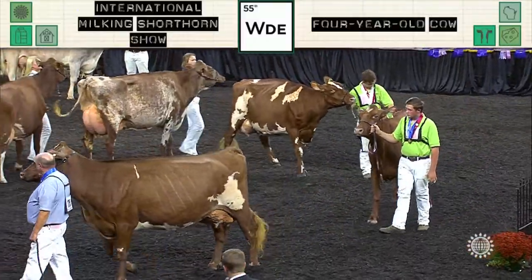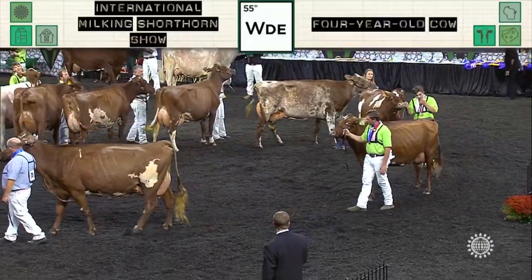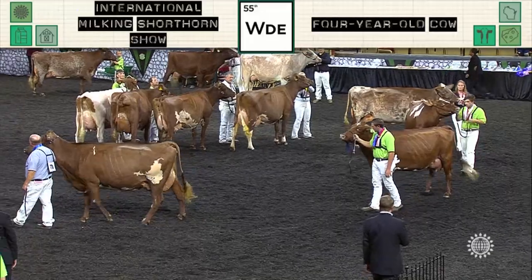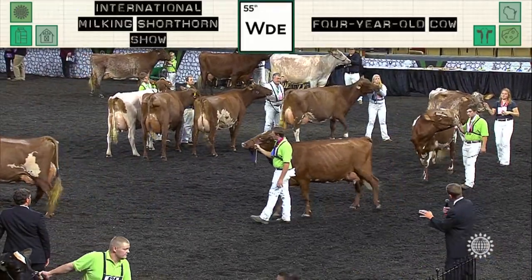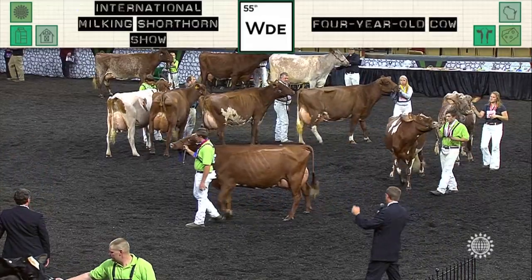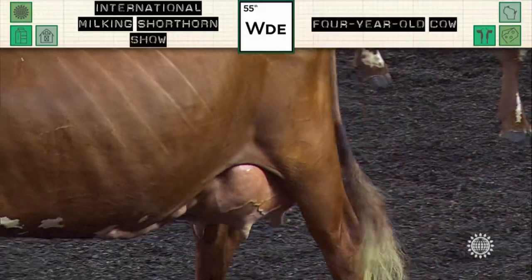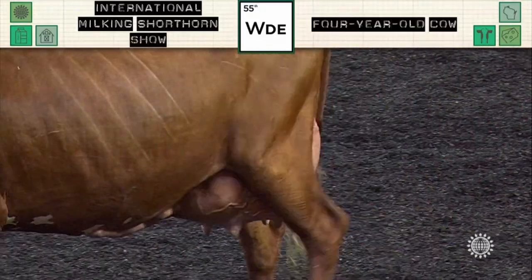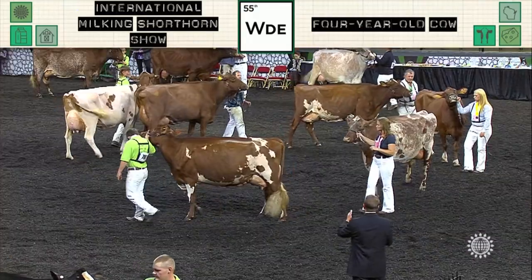Second place cow, I don't think she'd look any wetter if she just walked out of a car wash. Extremely sharp and clean and angular. Beautiful rear udder on this cow. If you're going to get critical of her udder, although I did make her best udder, I want to tuck those front teats in just a little bit. But she just lacks that extreme length of frame and that substance to get her up in the top spot today. Second place over third, similar type of cow.